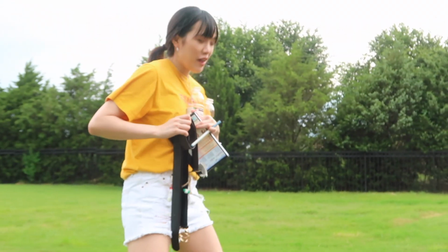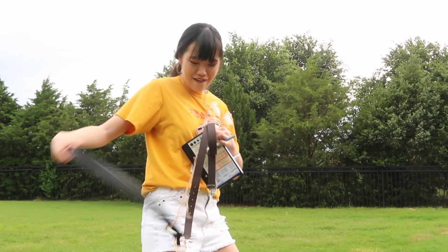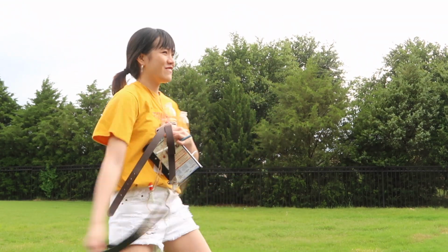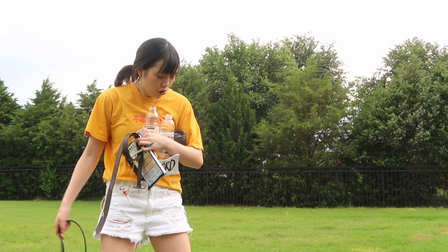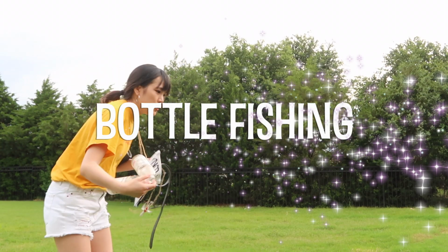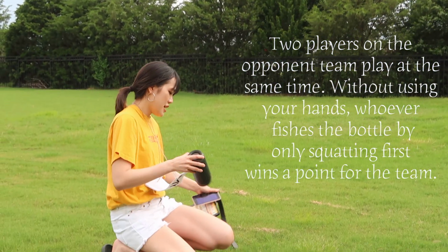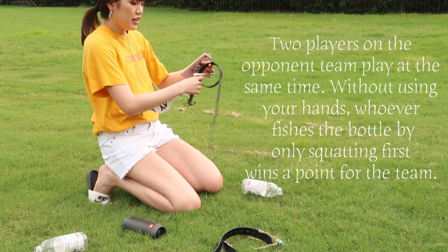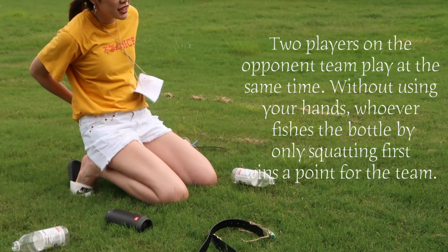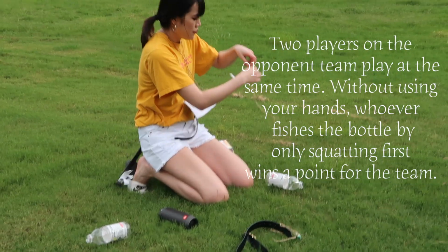Take your time. Yeah! This game, I stayed up all night squatting, figuring out how to do. Yeah, she's trying to get that. What the? You broke it. No, I didn't. So, this is called bottle fishing. Oh, you're gonna use your ass. More ass muscles? This is gonna be on your waist. And then I'm gonna tie this on the belt. You're gonna squat.